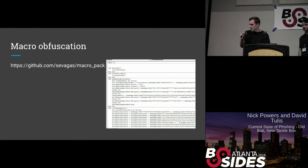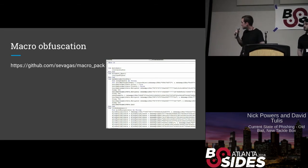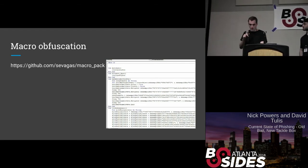Macro obfuscation can be helpful depending on the payload you're executing, but I found that often just the presence of obfuscation is alerting. Even if the macro is benign, the fact that it looks like this is going to be flagged by some providers and may not get through. But MacroPack is what I usually use to pack and obfuscate the macro, and you're just going to have to test it and find something that works.